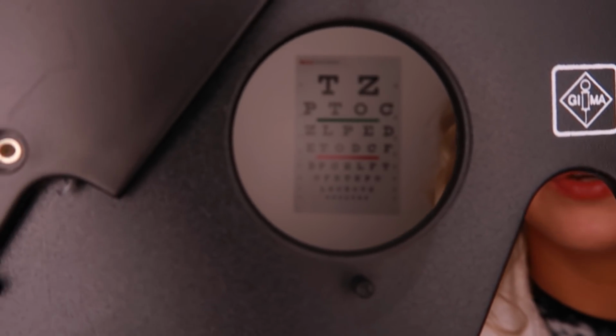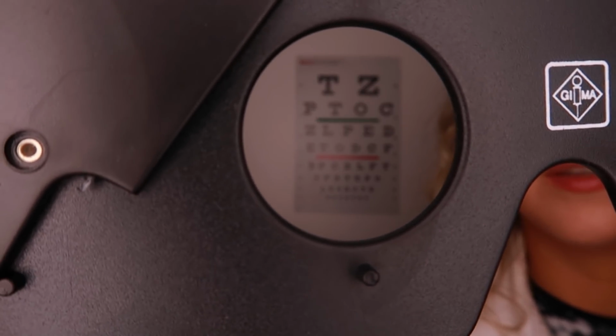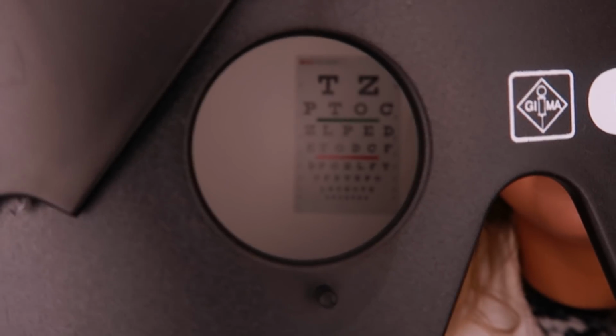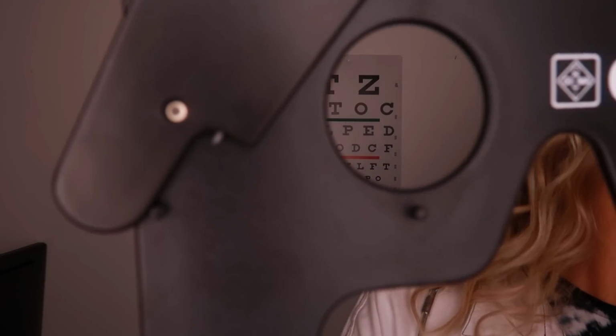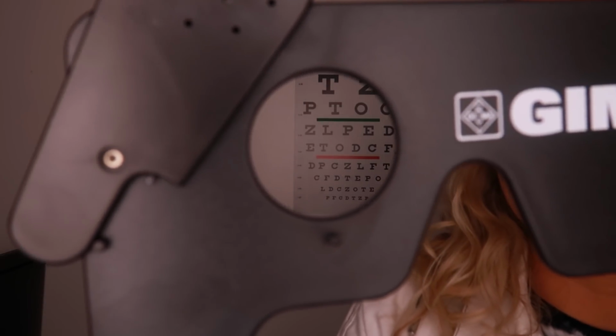Okay. So we're just doing the same thing again at the chart behind. And if you could just start from the top. That's great. Okay, next line. Yep. Good. And then the green or the red line. Okay, yeah. Alright, that was good. Just want to see if there's any discrepancies between the two.